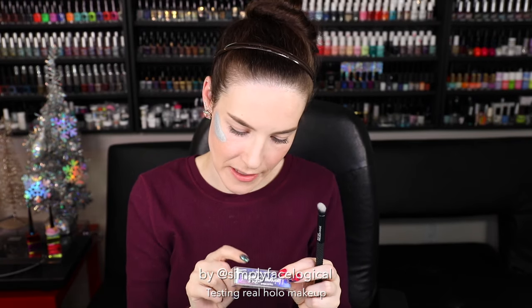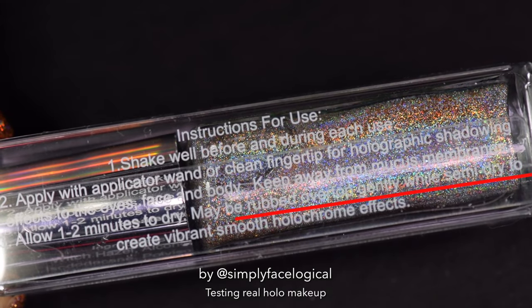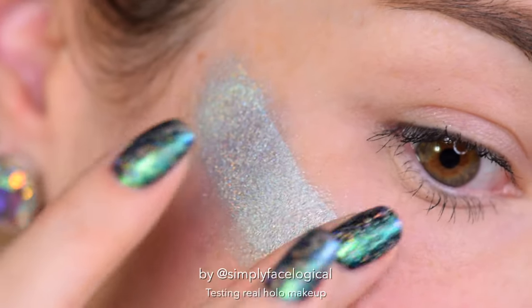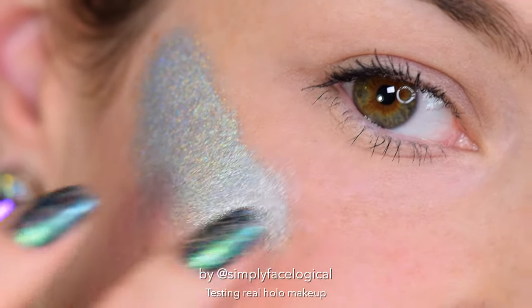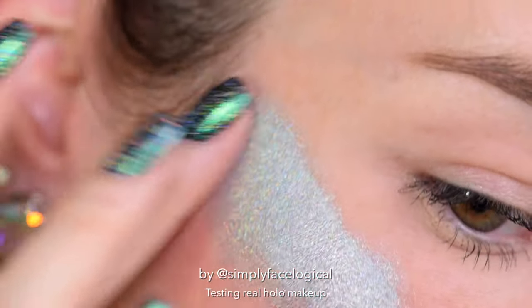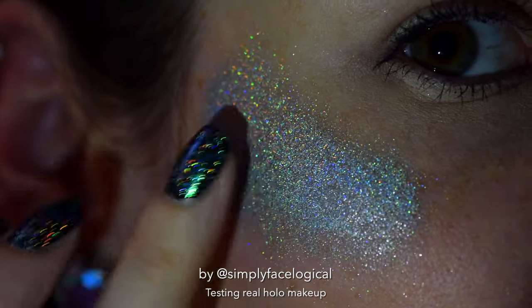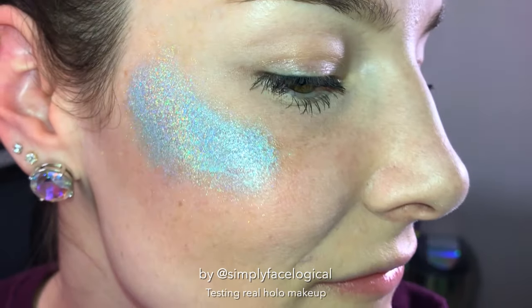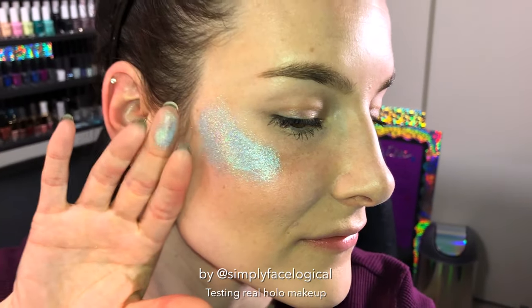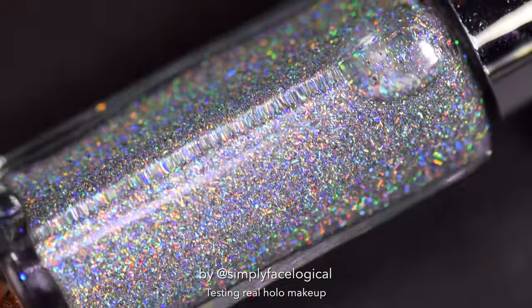The instructions say it may be rubbed over top gently while semi-dry to create vibrant, smooth holochrome effects. A little buffing, like nail buffing, like with nail powder. Oh shit, I think that's actually working. Oh my god, it's actually like buffing in the nail powder. The more I do this, the more like linear holo it looks. Wow, it's like nails. And now I want to try the holo flaky one.